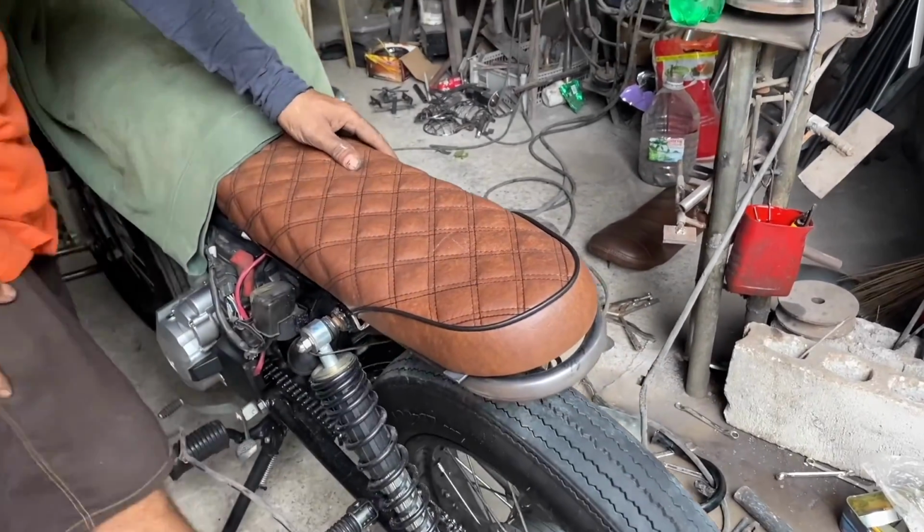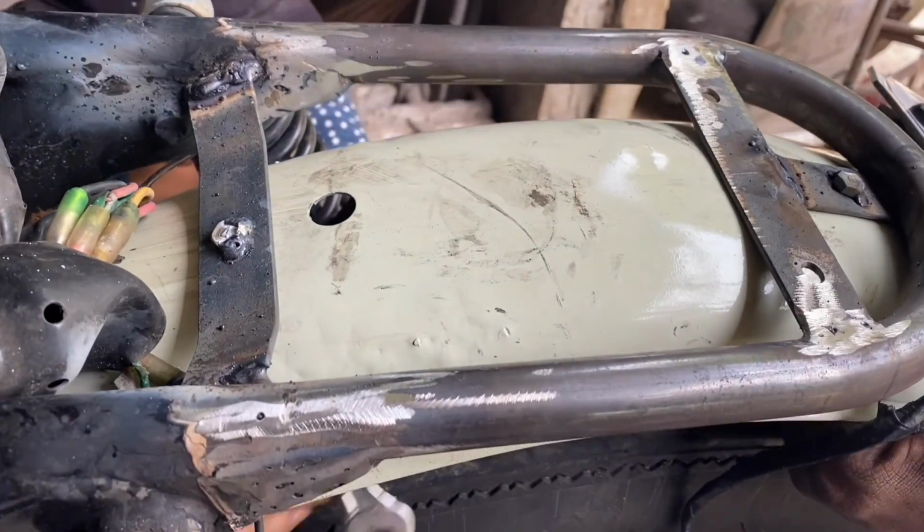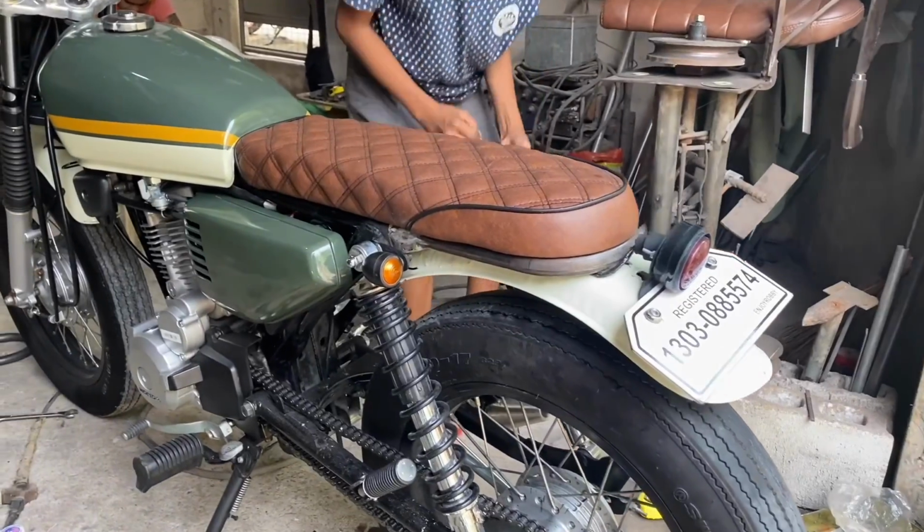The cost for the U-bend and seat is 1,500 pesos. For the labor, just message them on their Facebook as prices may have changed.